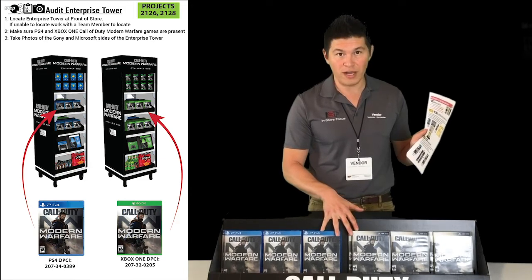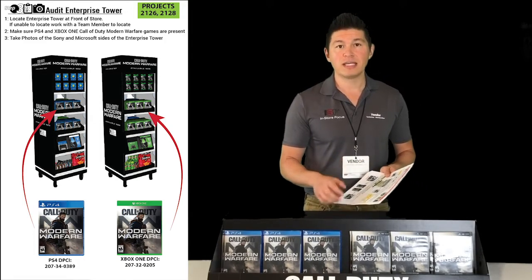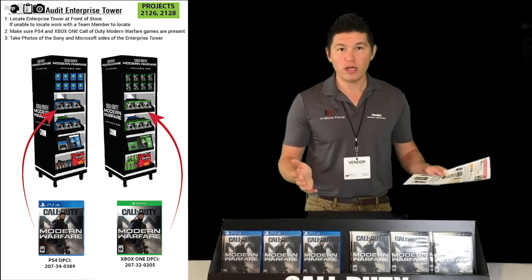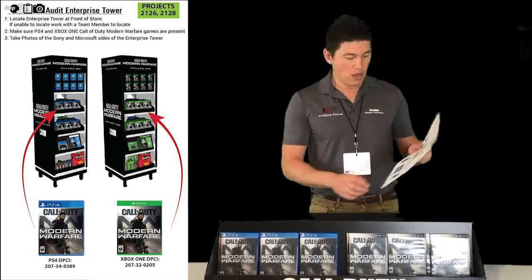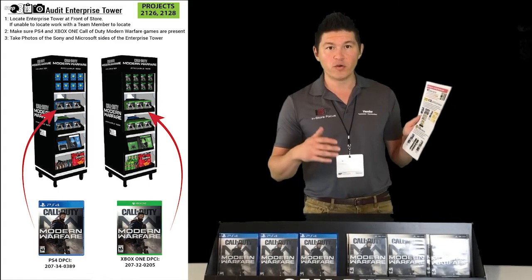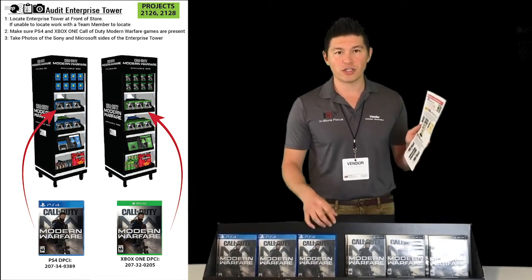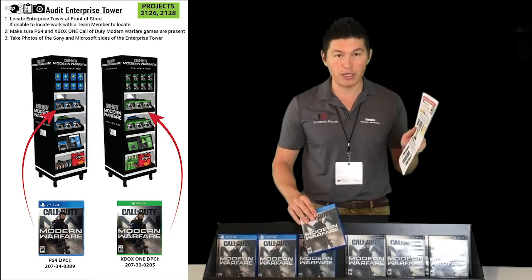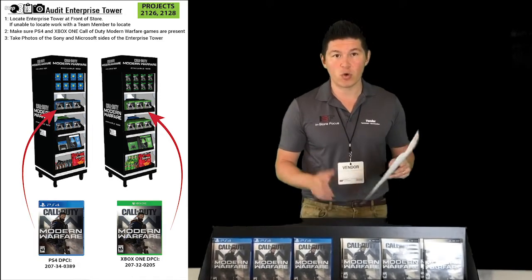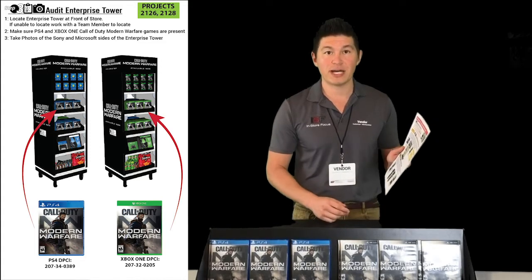If team member struggles to find them, ask them to enter the DPCI number in their mic device or their POS system, the register system, and they can look the DPCI number up, which tells them where these items are located within the store and what their stock on hand is. For the Enterprise Tower, your job is to make sure that it has video games stocked. So if you arrive and the Enterprise Tower barely has any games or none, make sure to work with the electronics department and stock more games in their security cases, which are, again, gamekeepers. Again, you're not allowed to touch store keys or the keepers, so make sure the team member puts these games inside of those keepers before you can move them into the Enterprise Tower.